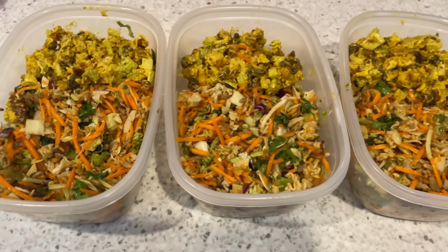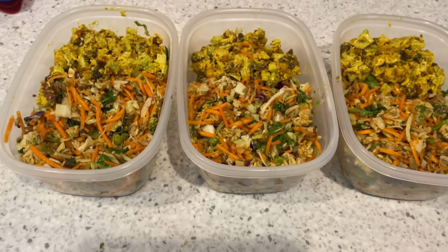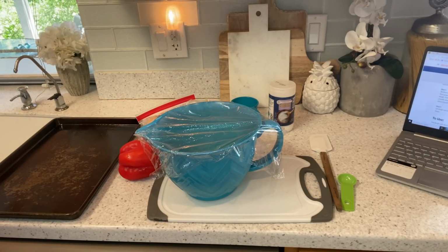I've divided the salad into 3 Tupperwares along with the rest of the curried chicken, and that will be enough for the short July 4th work week. Next up, I'm making red, white, and blue pizza.